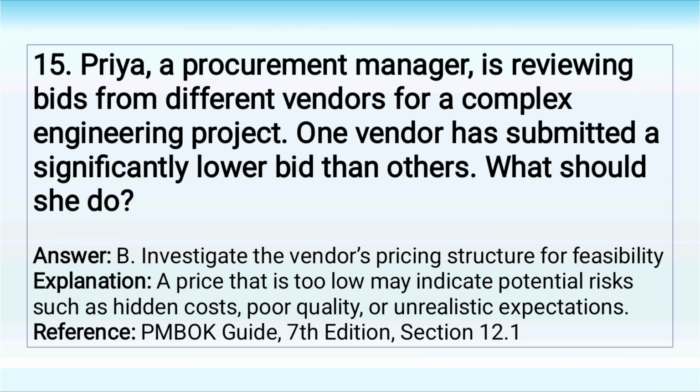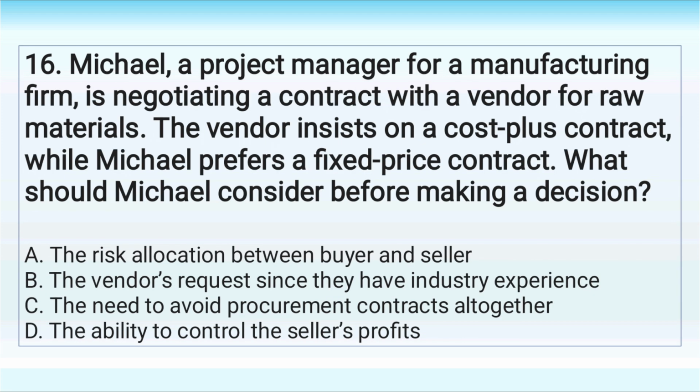Answer. B. Investigate the vendor's pricing structure for feasibility. Explanation. A price that is too low may indicate potential risks such as hidden costs, poor quality, or unrealistic expectations. 16. Michael, a project manager for a manufacturing firm, is negotiating a contract with a vendor for raw materials. The vendor insists on a cost-plus contract, while Michael prefers a fixed-price contract.